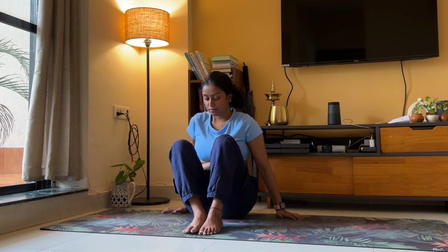Hug your knees in, straighten your chest. We'll be doing a few 1990s. Now this may be a little intense for your knees or your hips, so if you're having sensitive joints, you can totally avoid this.